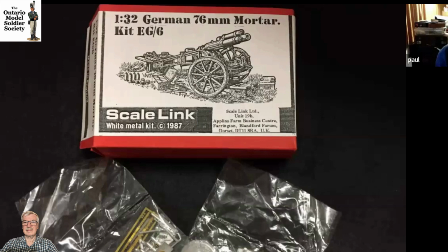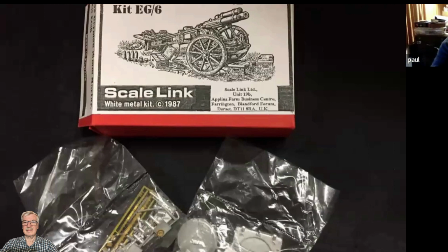So the catalogue for Scale Link is a beautiful thing. It's just photocopied sheets, but it has a full size illustration of a 60-pounder, a Mark IV tank. The cover was a 9.2-inch howitzer, which he never actually made, but it makes a really nice cover. If you got individual kits, they were quite clever. There was a little polythene bag which had all the figures in, wrapped in a loop of card which tucked into itself.